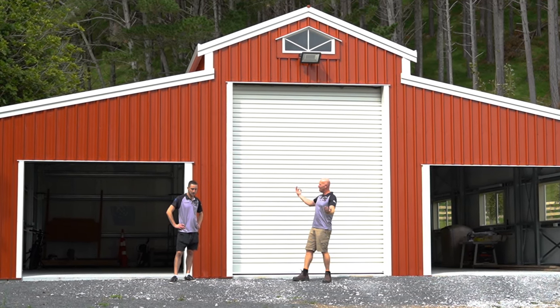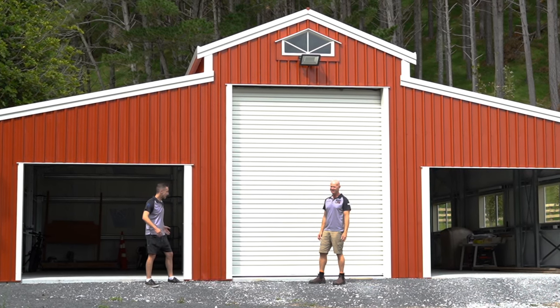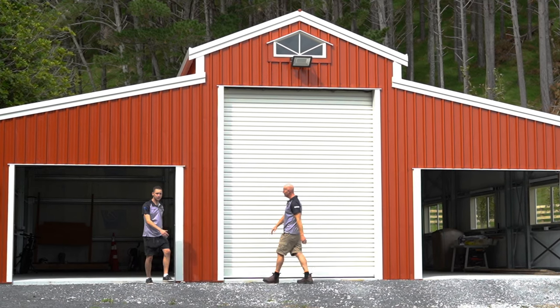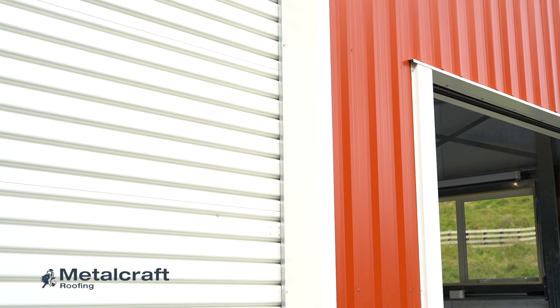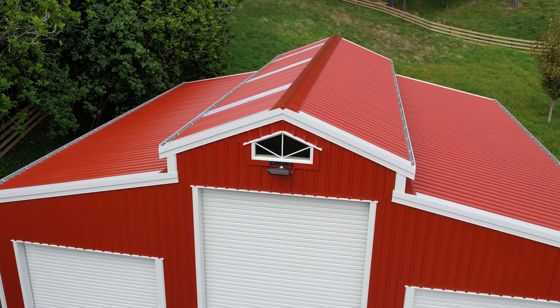What are we looking at today? What is behind us? What is this masterpiece, Sean? So, Jace, as you can see, it stands out straight away. These lovely colours here, something a bit different to what we usually do, actually. This is a nice pioneer red here in T-rib cladding, all pressed by Metalcraft here in Hamilton, and also some nice cloud flashings around the roller doors, plus with the roller doors as well, nice cloud colour.